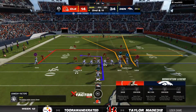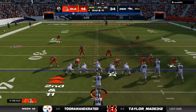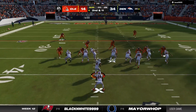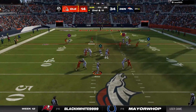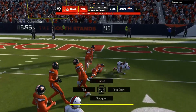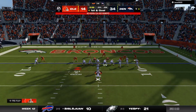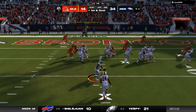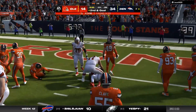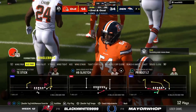2nd and 11 now. Off of play action, it's Watson. He's got his man. It's Gallup. And he gets it all the way down inside the 10 and mark him at the 5. They'll run with Chubb. And he's able to get it down to the 2-yard line. Give him 4 on the carry there at 2nd and goal.